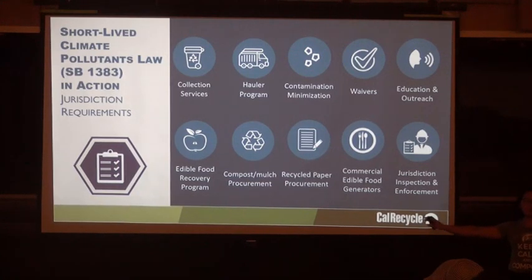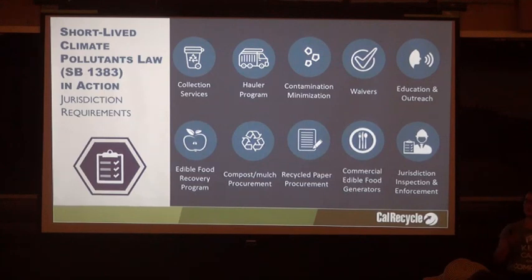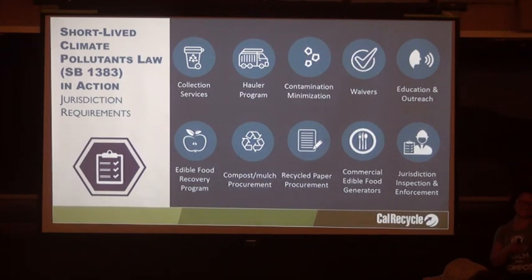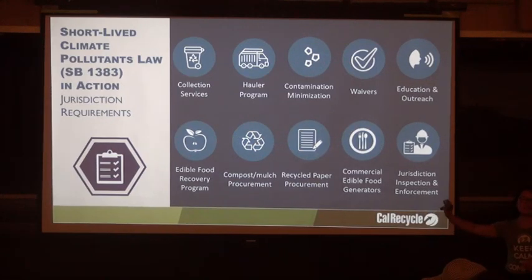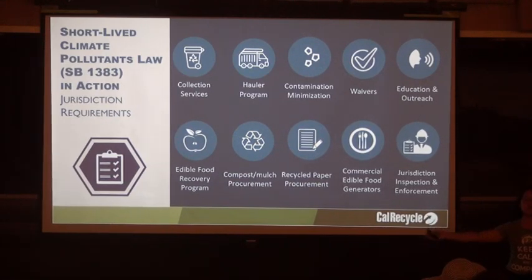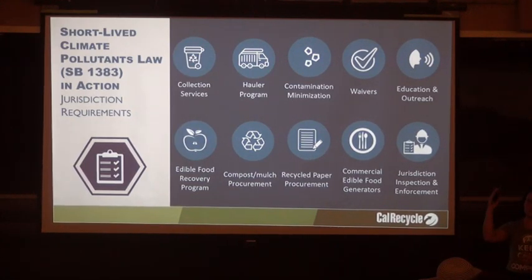There is an edible food recovery program. I won't really talk about it, but our next speaker will be talking about part of it with Apple Blossom School. But essentially that is for large food producing businesses like supermarkets or grocery stores or schools that have excess food that's not getting eaten, and sending that to feed people, like a food bank, instead of throwing it away into the landfill or even composting it, because we want the highest and best use of that food.